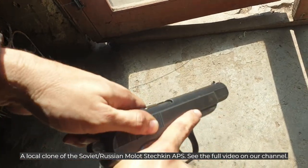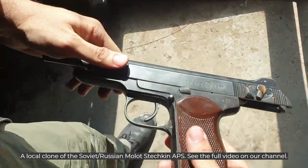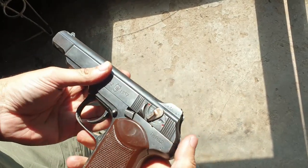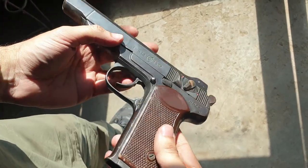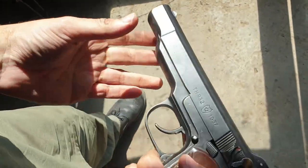Okay, so it is empty, but again, fully functioning loader. Again, the decocker is operational, but the spring is a little bit stiff. It is a used piece, or at least it's been intentionally aged, but very nice.